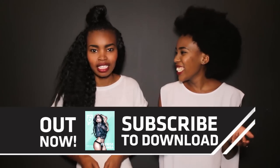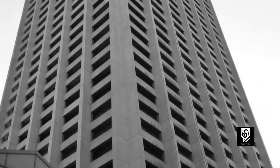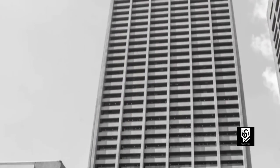Anyway, basically the building is of a modernist and brutalist form. This brutalist thing is derived from the word brut beton. It's a French term, which actually means rough concrete. So the texture of the building is rough, it's not like smooth concrete.